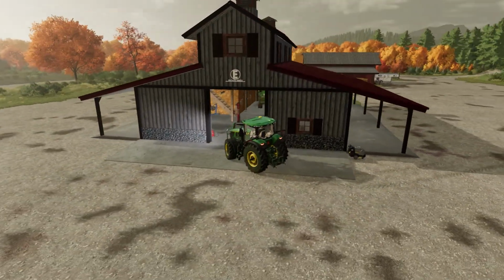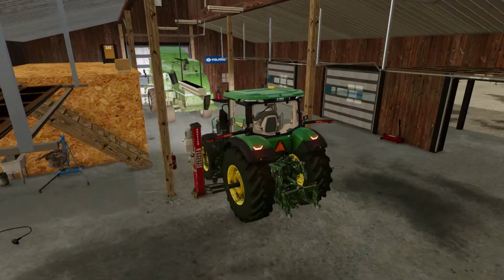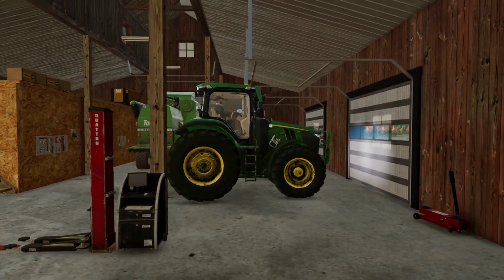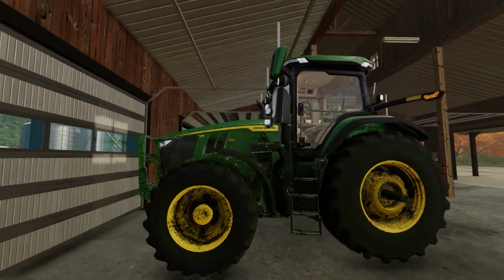It was going pretty slow there. I don't even think it was able to pull the baler at top speed. It was only going 12 kilometers, which is really not that fast. I think the baler can go up to almost 15. So definitely some issues with the 7 Series, but we'll get it worked out in time.